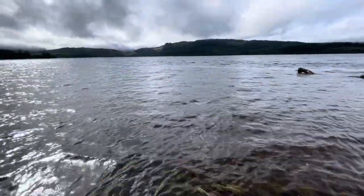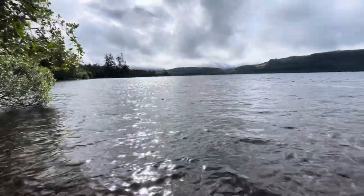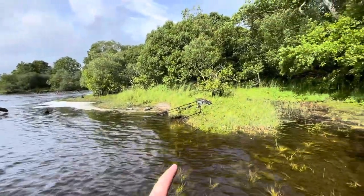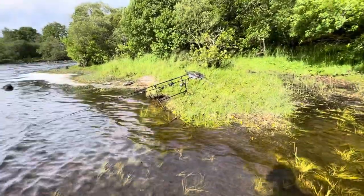Thanks for joining today. We're out at Loch. Got a different one, I'm not on my own this time. We're out with the boys. This is my two rods here. I do have more rods obviously, but I have forgotten my alarms.